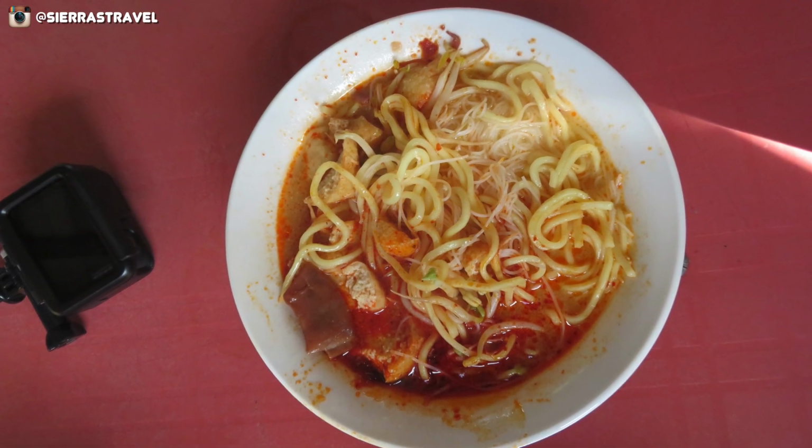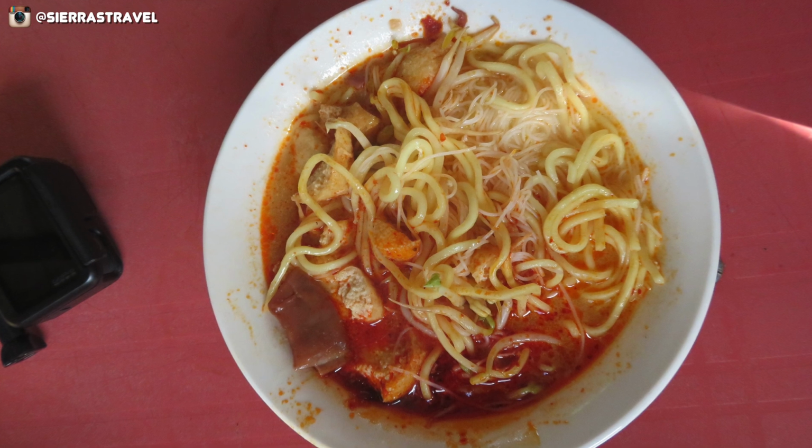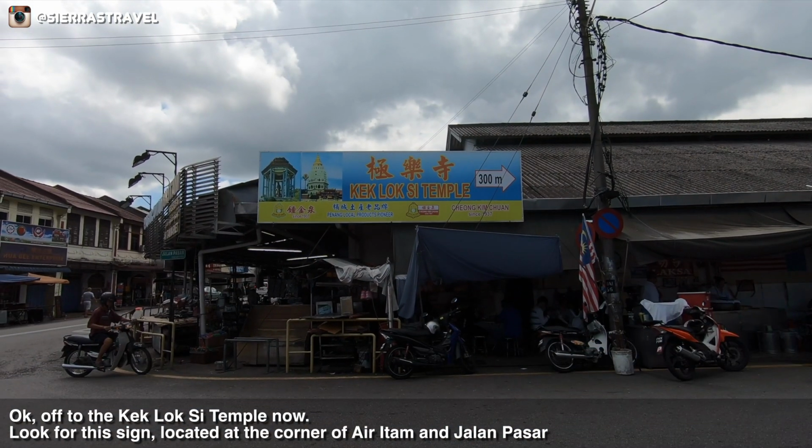And you can eat it there. The sisters are both there on site. They don't run the place anymore. Their family does, but check it out. And then you can start your journey to the temple.